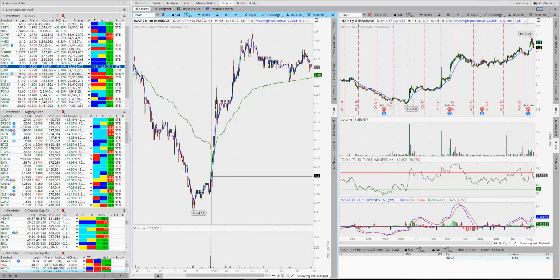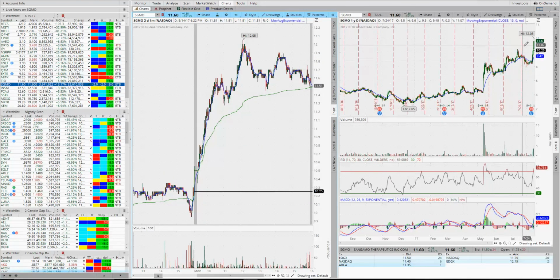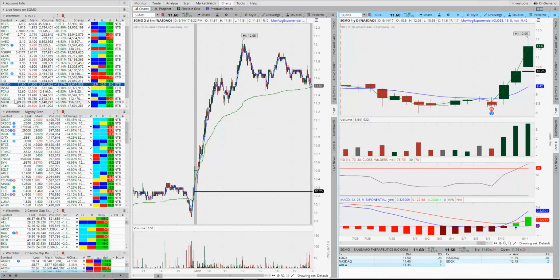Some of these I'm putting on. SGMO is another stock that's been moving pretty crazy. Look at this, three green days. This is a stock that I'll probably be looking for a wash. It's extended as well. So those two, KOPN and SGMO, I'll be looking for shorts tomorrow. And they're easy to borrow, which is great.